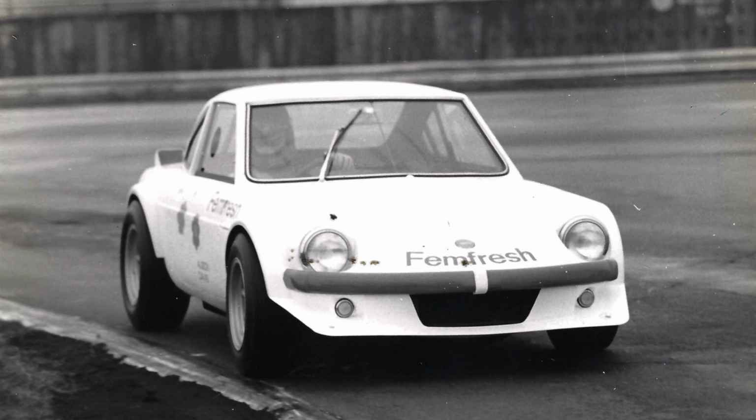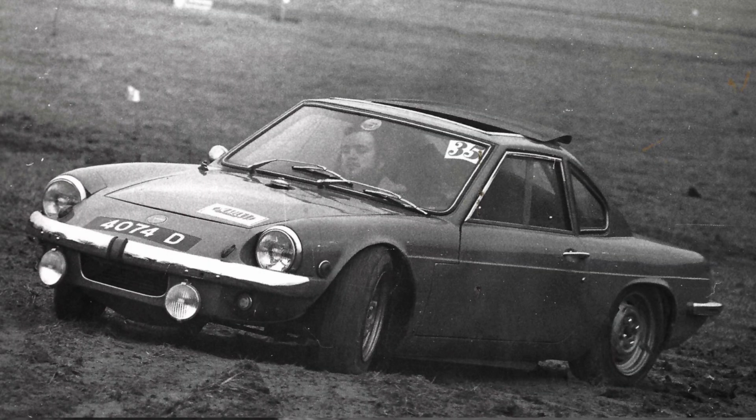Ginetta had a particularly good period, 1977, 78 and 79, as well as having a squadron, a little miniature squadron of works drivers and some good drivers amongst them. Chris Meek, Barry Wood, and of course the brilliant Willie Green was a Ginetta driver as well at that time.